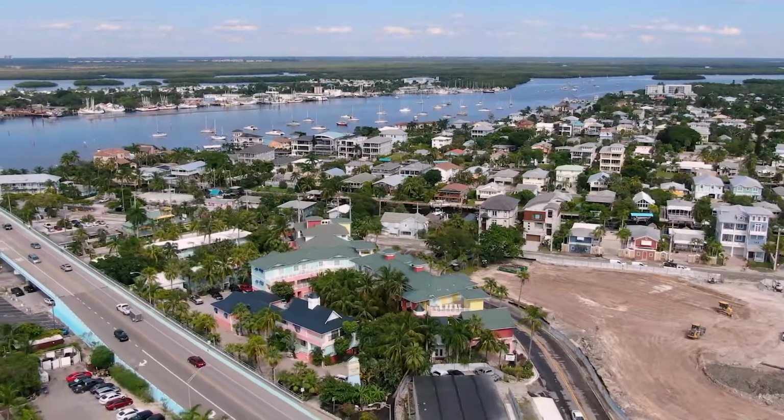The new build process can be tough to navigate, especially if you're also relocating to Southwest Florida. So if you have any questions, don't hesitate to reach out any way you know how.